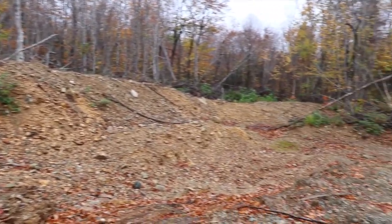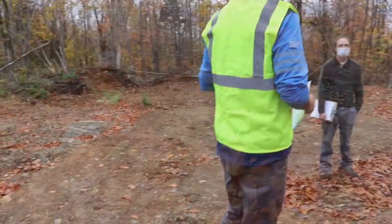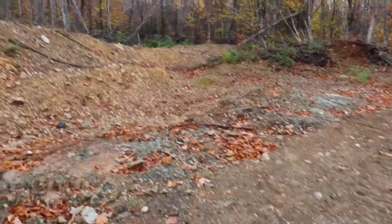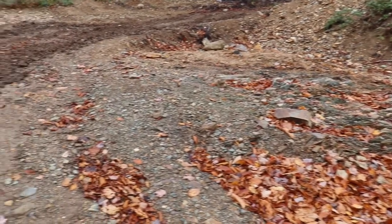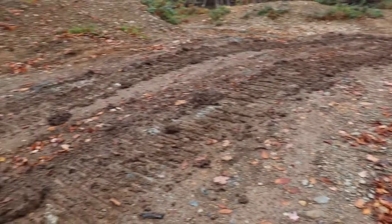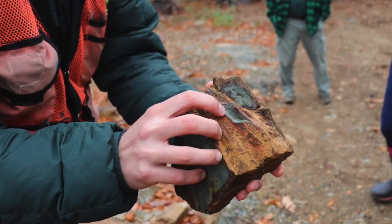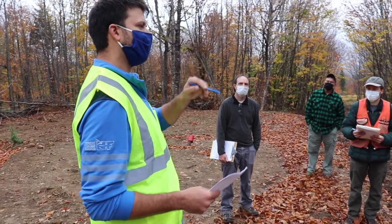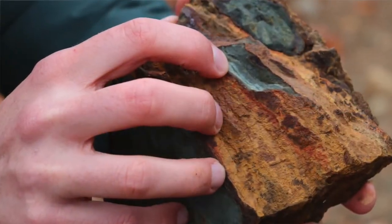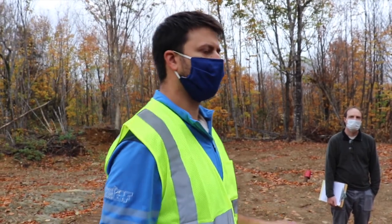Where we're standing currently is sort of in the center of where the concentrator would be located. So that concentrator is typically operated by gravity. If you can imagine, there's a grinding circuit, but then there's a flotation circuit, which actually separates the metals from the gangue. What happens is it starts with a series of baths, and then those baths deposit into another series of baths, and so they just kind of cascade. So having topography like this, our mill foundation would ultimately be sort of a stepped elevation foundation. So it's actually set up very well for that type of design.